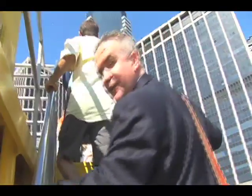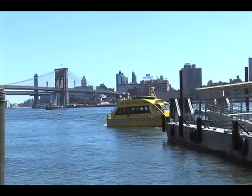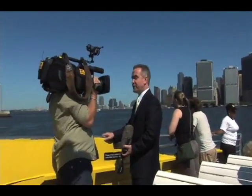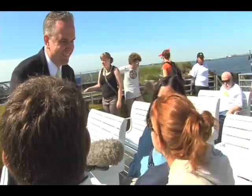Okay, so we're going on the top deck now. Spectacular view of Lower Manhattan. This is IKEA's very own water taxi. Are you here for some serious shopping at IKEA, or are you just along for the ride? Definitely going shopping. I just moved to the city and I need to furnish my new apartment.